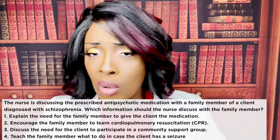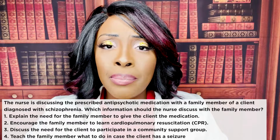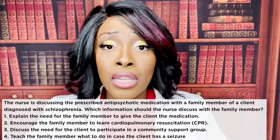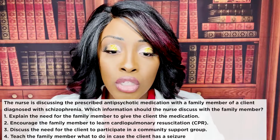Why? What's wrong with the client that they can't take their own medication? We don't promote patients to be dependent on anyone. The only time we'll do this is if the patient has a condition where they can't take the medication themselves, and that's not the situation.